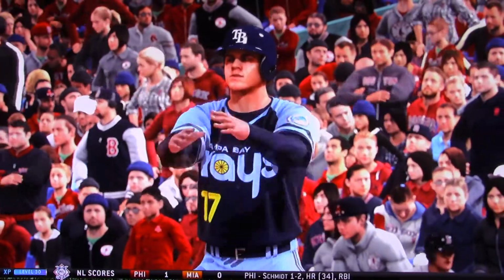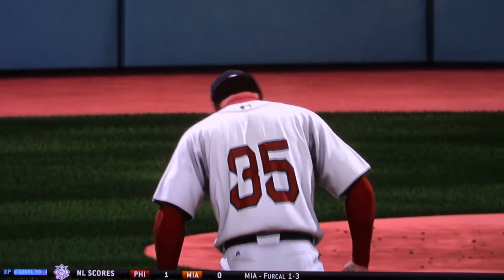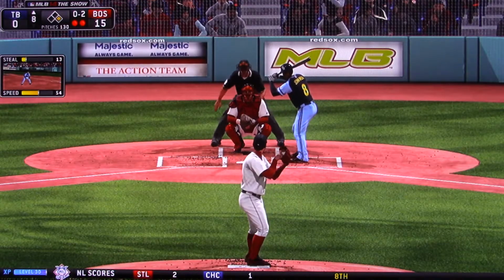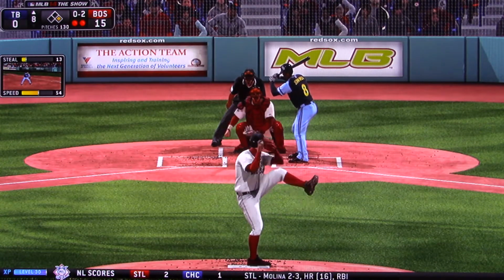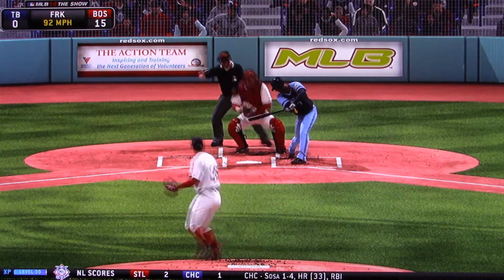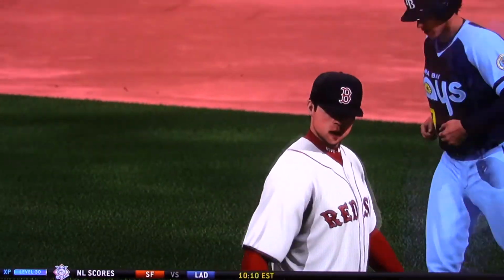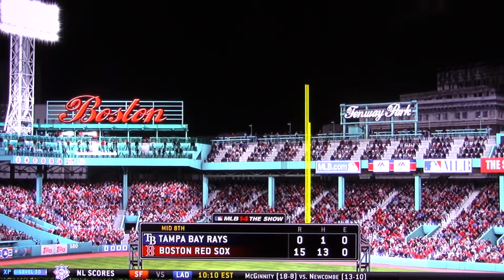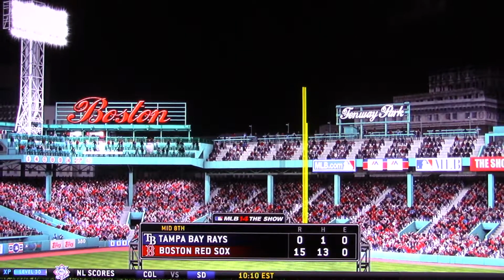So close. But with one swing of the bat, the no-hit bid ends here with 2 out in the 8th. Still a remarkable pitching performance nonetheless. And he struck him out. Boy, 18 strikeouts on the ballgame. And the inning is over. Rays strand just the 1. Start the bus. They're down 15-0.